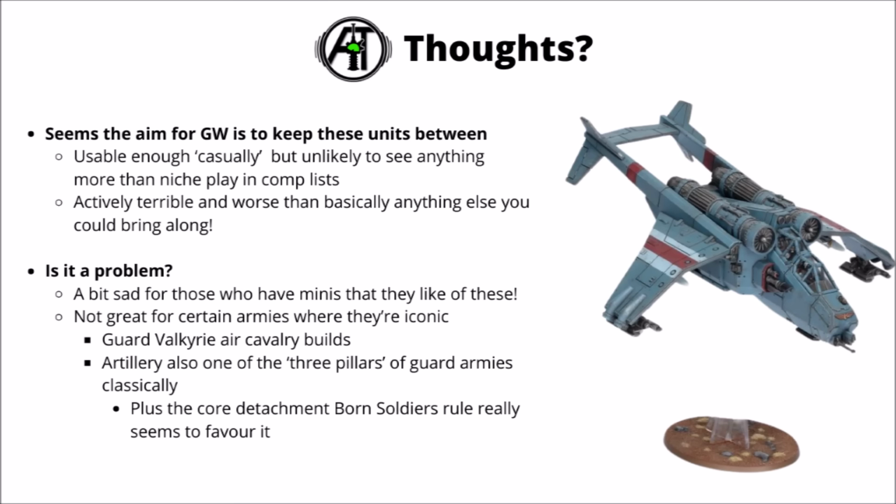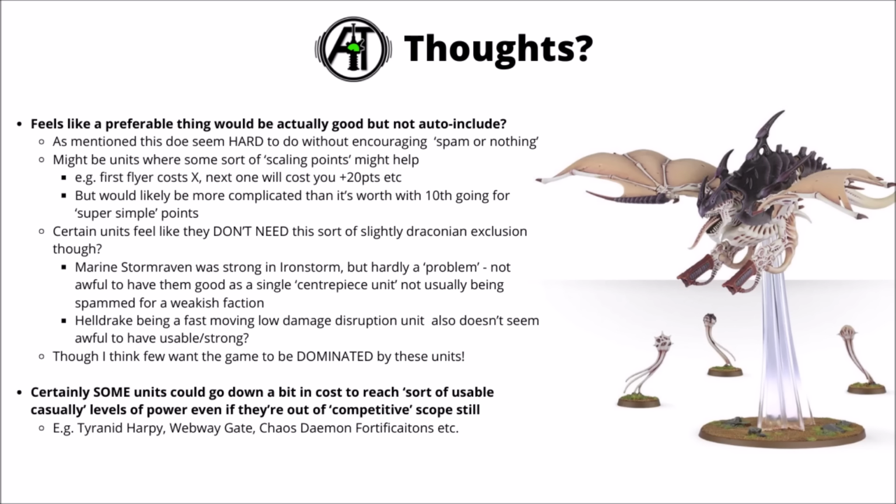The Guard Valkyrie has been one style that you could play in the past with sort of air cavalry sort of builds with scions, and artillery is something that the Astra Militarum is known for, kind of one of the 3 pillars of the Guard between infantry, artillery and big tanks. Maybe artillery having even more focus in 10th edition given that they get the best use of that Born Soldiers lethal hits rule. I feel like if Games Workshop could manage it, it'd be preferable if each thing could be actually good but not absolutely auto-include. I do think that it might be kind of hard to do without making the units be great to spam or basically take none of and not much in between.